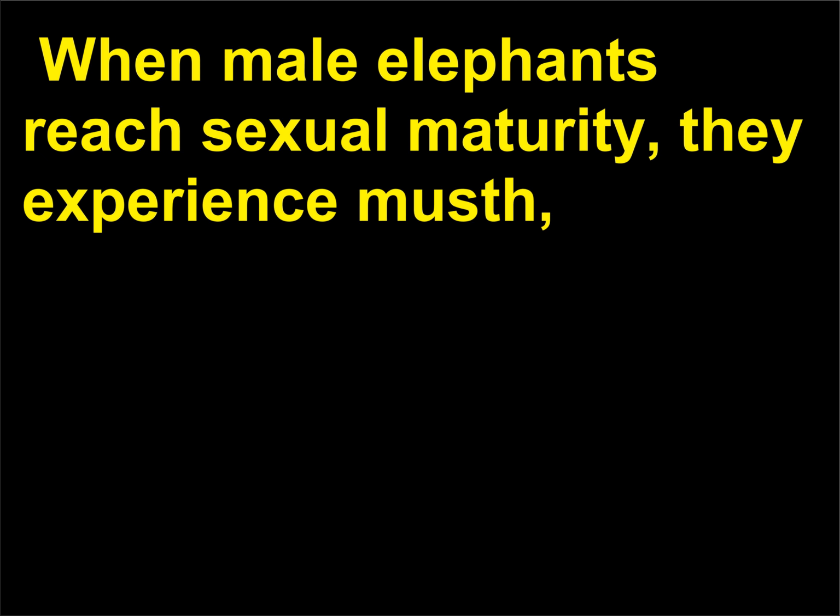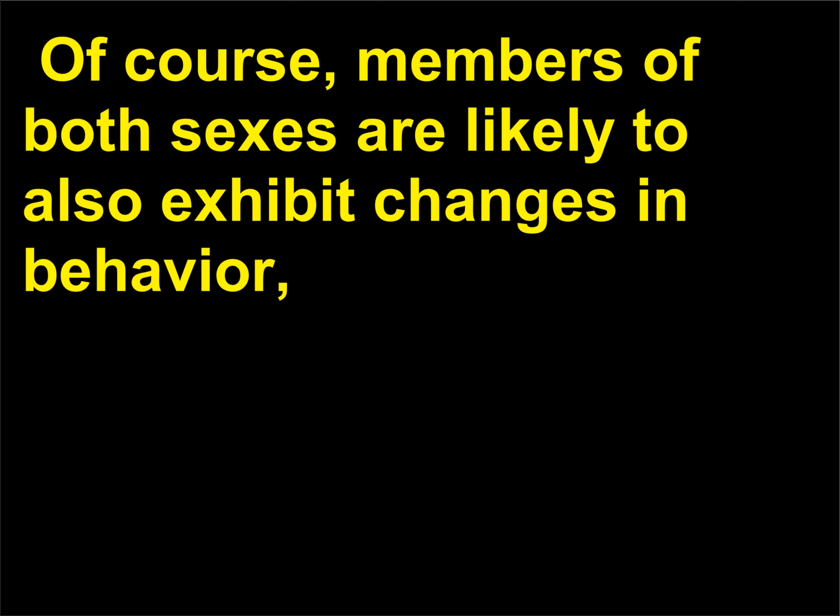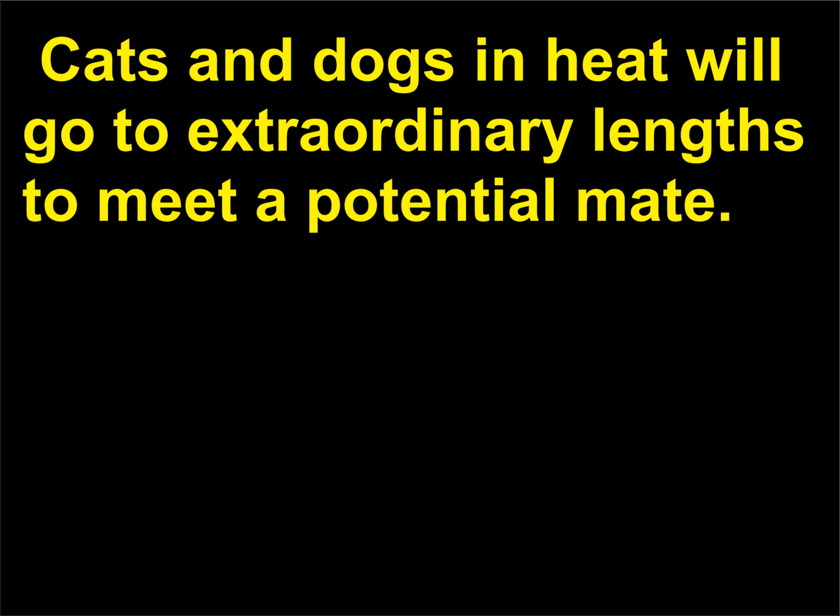When male elephants reach sexual maturity, they experience must, a condition typified by leakage of fluid from the penis as well as oozing of tears from the face. Of course, members of both sexes are likely to also exhibit changes in behavior, actively seeking out the opposite sex, for example. Cats and dogs in heat will go to extraordinary lengths to meet a potential mate.